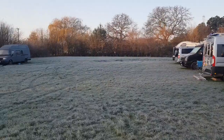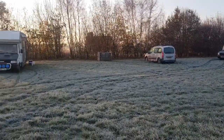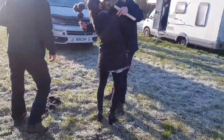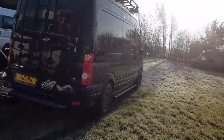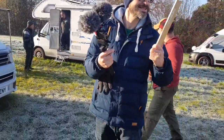It's a hell of a frost, wasn't it? It started to freeze over from about half six last night. I'm cold. I'm walking around with this piece of wood. I found it in the van. Is it for Angela? Yes.